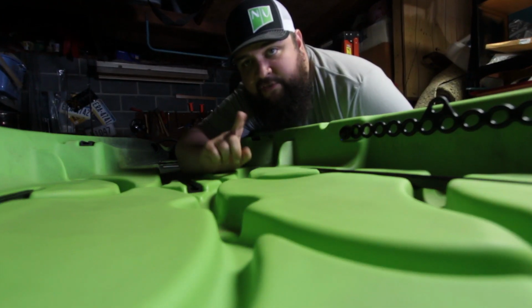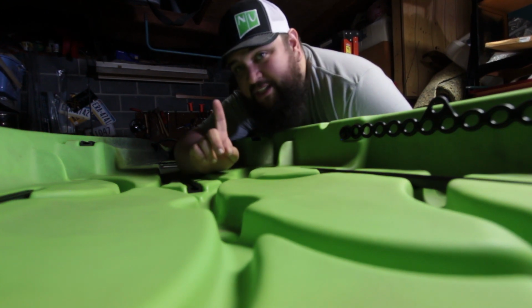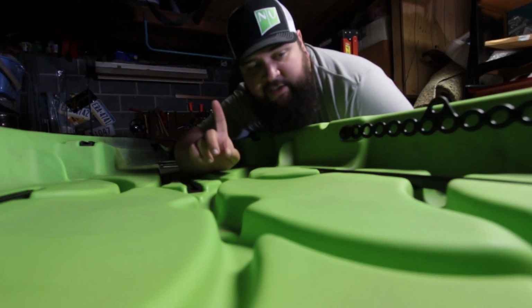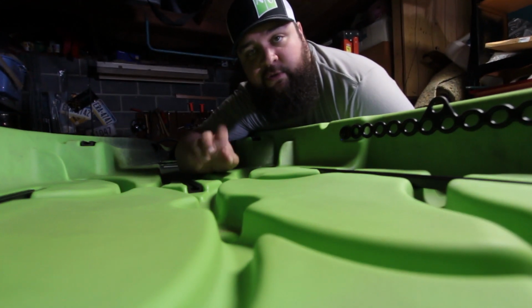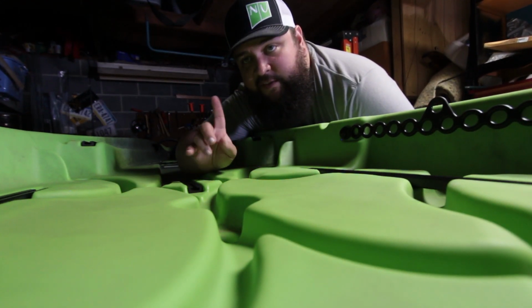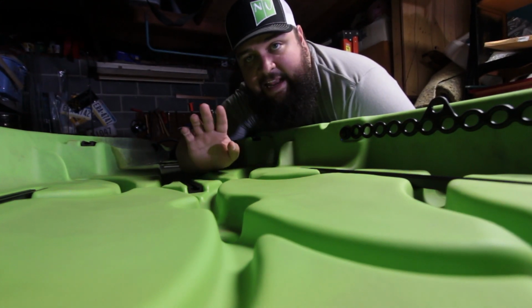But yeah, that's definitely another point for this. Another point for this is the Freedom Tracks. They go along the entire length of the boat, just like the Pursuit, which is why I like to call this boat the Pursuit's little brother. There's a lot of similarities between the Pursuit and the Flint, and I think there's something to be said for that much track storage. You can literally mount anything in this.